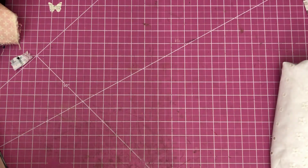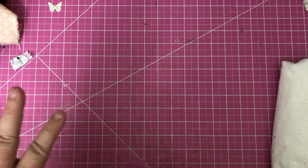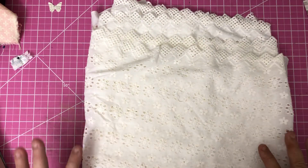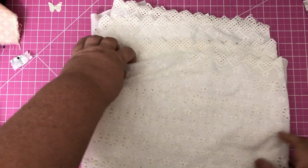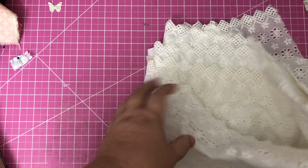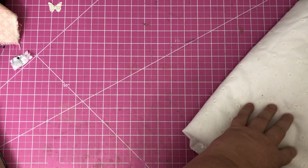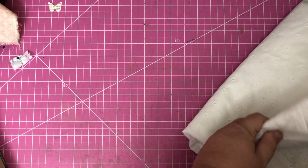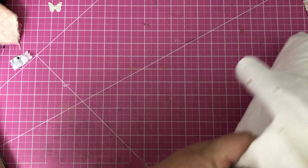So we have that. And then this was my favorite find. Okay, I love eyelet fabric. And this eyelet, I found this huge piece of eyelet fabric. And this whole thing was $6.50.